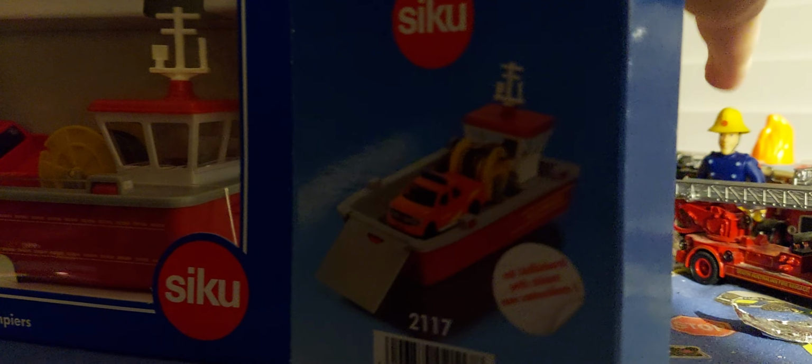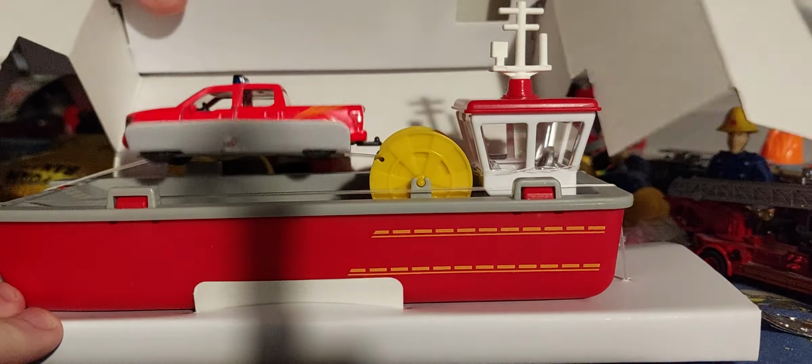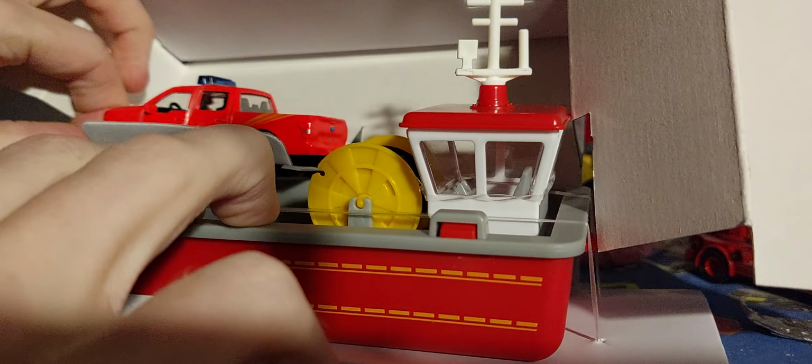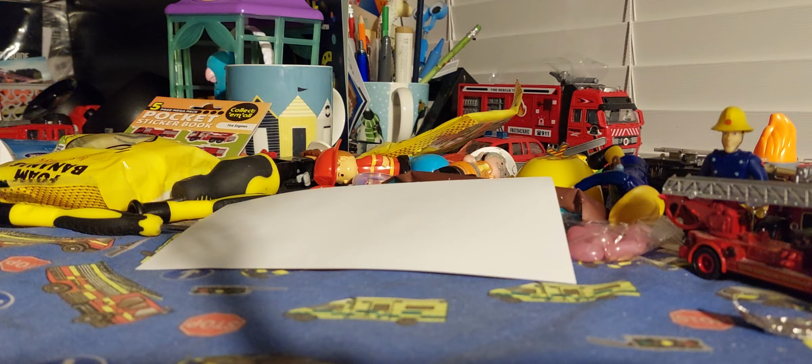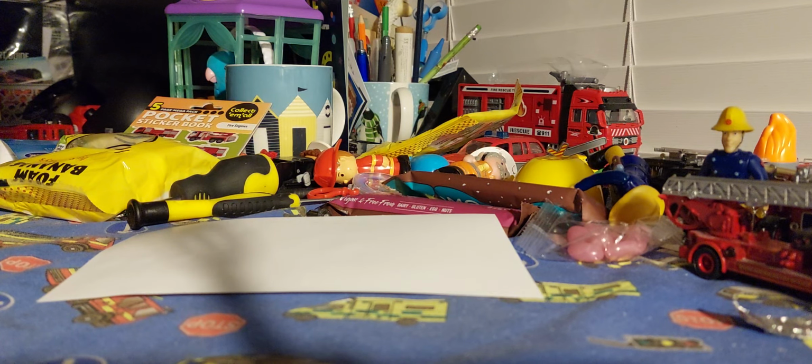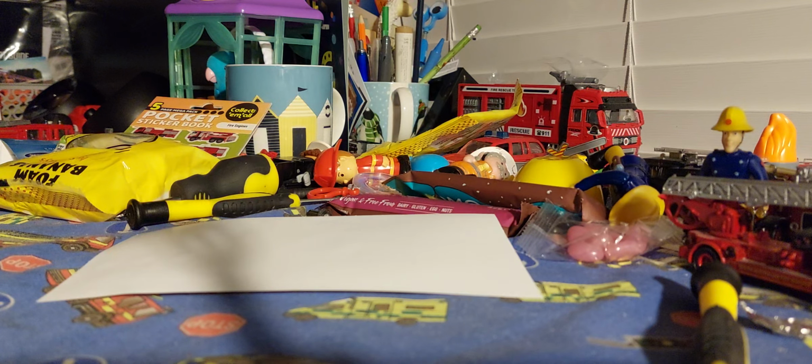Ooh, feels so unusual. So we have, well, is it all screwed on? No, that's not. It's come all the way from Europe, this. So the boat's under. Oh!